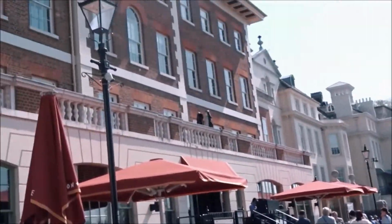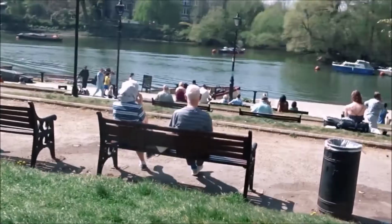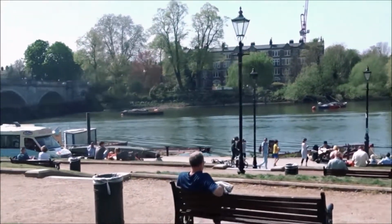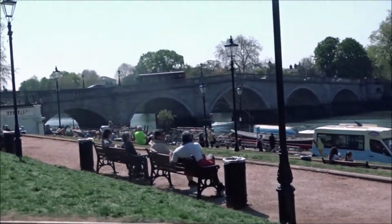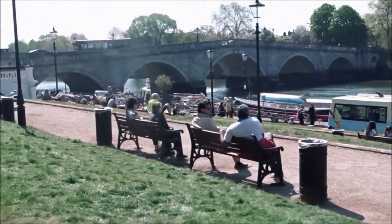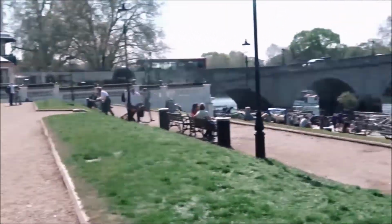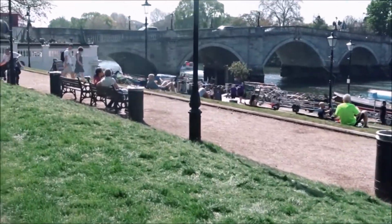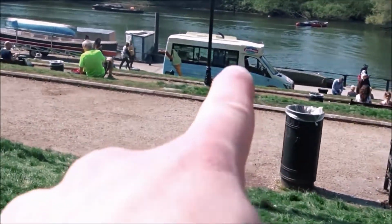All different types of restaurants over here and all the boat trips you can see, and obviously the River Thames, on this lovely day. It's almost 12 o'clock, lunchtime. So people are eating out and that sort of thing, which I will be doing soon, but you've got your ice cream right at the front.